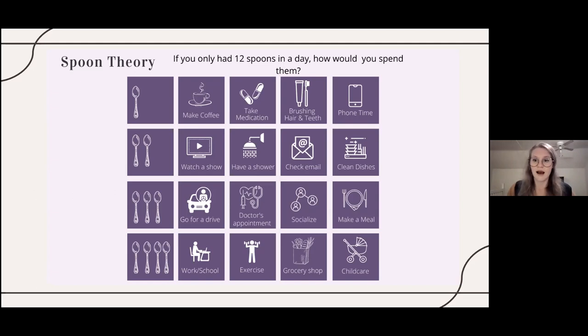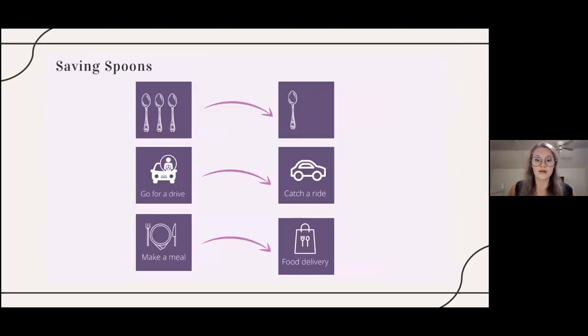Okay. So there are also some ways where, if we have to choose between activities, we can save our spoons. So for example, if you were going to go for a drive, but you need to save your spoons for other activities in your day, maybe if you can, you catch a ride. So then instead of the three spoons, you just spend the one. Maybe somebody else can drive you, or you can take public transportation.